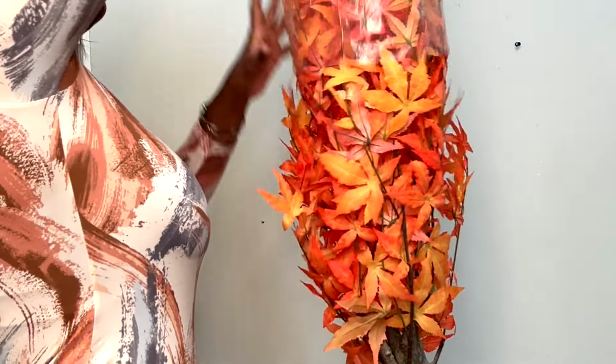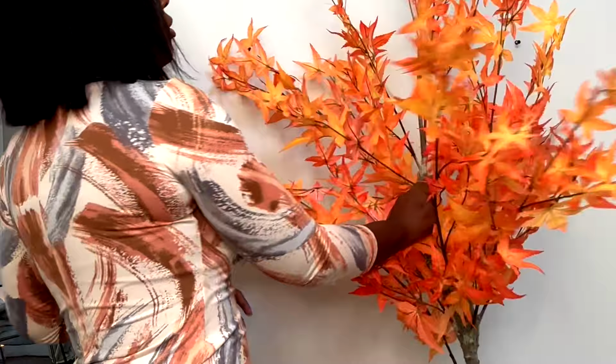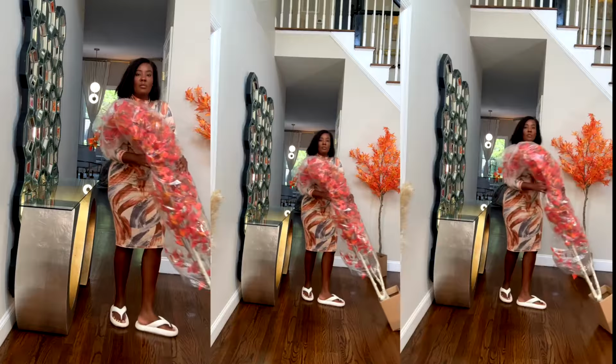This beautiful tree is from Amazon. I got two of them. This is the first one. I am going to show you the other one in a minute.